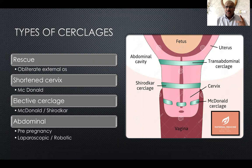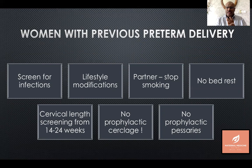So ladies and gentlemen, how do you manage a woman with a previous preterm delivery who now comes to you pregnant? The first thing, I think you should screen for infections. The leading cause of infections causing preterm delivery is BV, bacterial vaginosis. In my own clinical practice, I believe two other common culprits are E. coli and Klebsiella pneumoniae. So screen for infections, talk about hygiene, but I believe there is no role for probiotics or routine antibiotics. Talk to the woman about lifestyle modifications, and about hygiene, especially perineal hygiene.